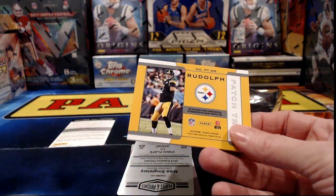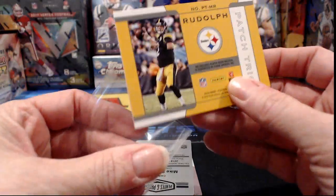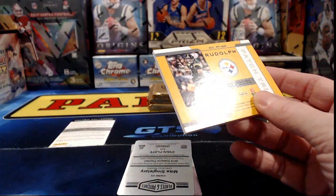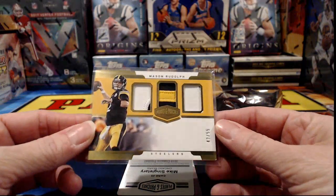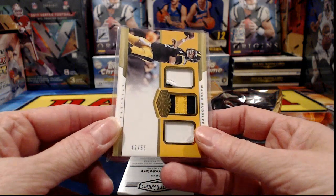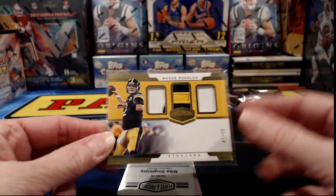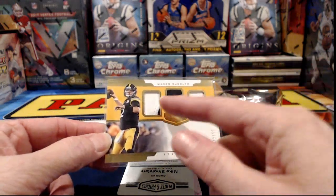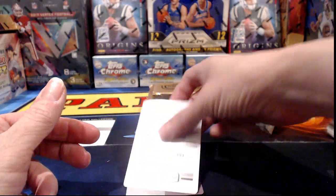Dang, man. Steelers, you have another Mason Rudolph hit tonight. Wow. This one is going to be, I think, just a relic. Yeah, it's very similar to the one you had a moment ago. In fact, it's almost identical, but this one's numbered to 55. The only difference is you got a tiny little bit of black in there, but the same kind of black, yellow stripe. Very similar for one Mason Rudolph.